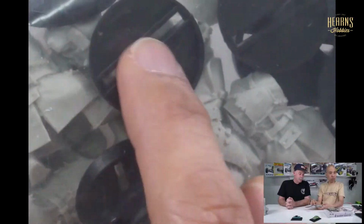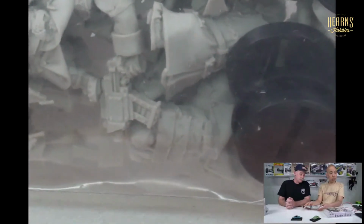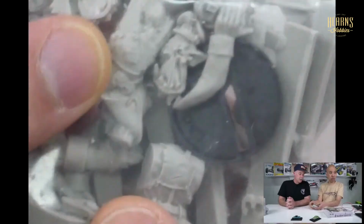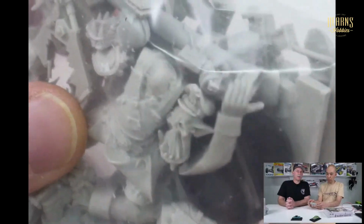So again, you can buy them in the pack like this, and they come with little black bases as well. You just need to get some super glue to glue the resin together and paint them up. You can see how sharp the details are on some of these. With resin, you need super glue.